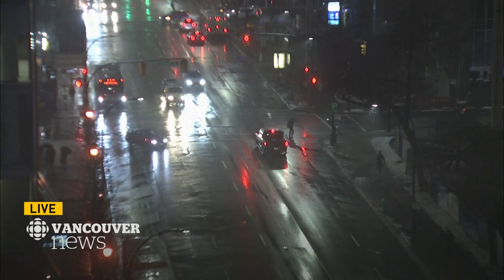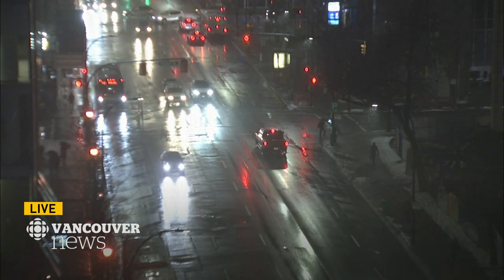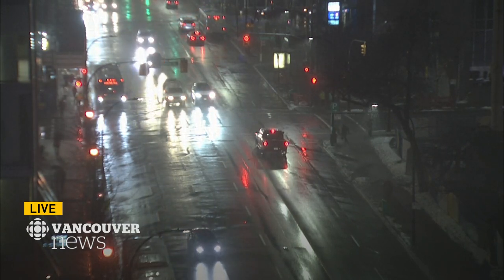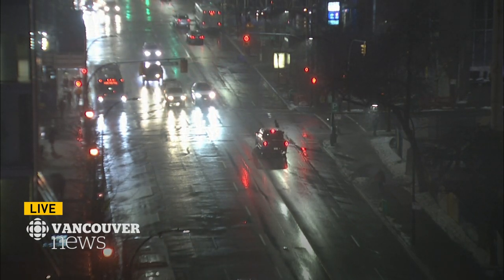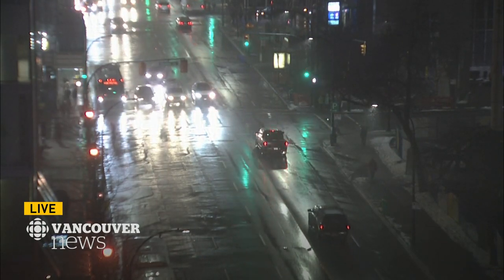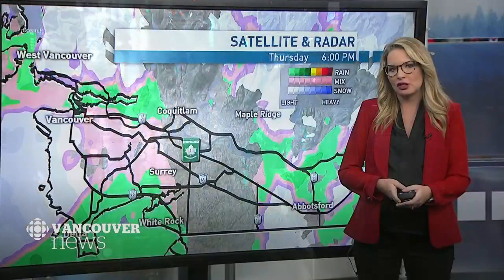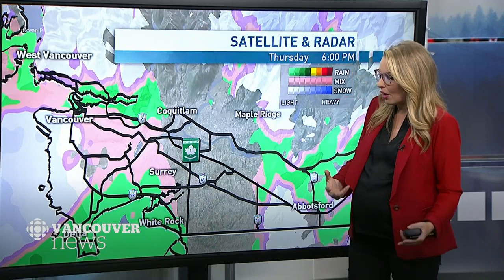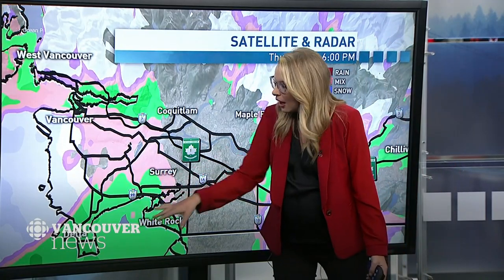I am getting a ton of great snow reports, and this is what we call a nowcasting event because it is so tricky to nail down who's getting what and at what time. I do feel more and more confident, though, that most of Metro Vancouver and the island will end up with some kind of accumulations by tomorrow morning. So I just want to pause the radar right now, which actually isn't doing a great job of showing you what's going on where we've got the green. It isn't necessarily coming down as rain.